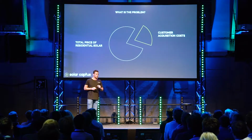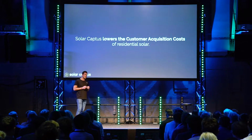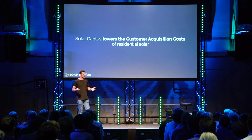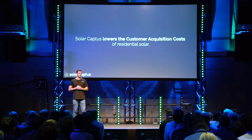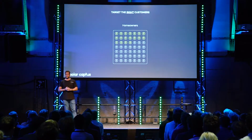So what is the main problem here? The main problem has always been customer acquisition costs, and this will remain a problem. Because if you look at the total price of residential solar, still 20 to 25% of the total cost is related to customer acquisition costs. That's quite a lot. And that's exactly the reason why we, with Solar Captus, want to lower these customer acquisition costs in residential solar. And the way we're going to do it is by targeting the right customers.